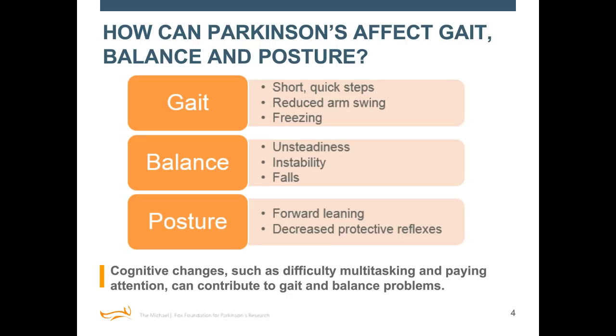Balance is also affected in Parkinson's, and it leads to a lot of unsteadiness and postural instability. When the person's standing, they may be swaying more than normal, and it can also affect their dynamic activities, such as trying to stand up from a chair or reaching to pick up an object from the floor. These balance control problems can lead to falls.